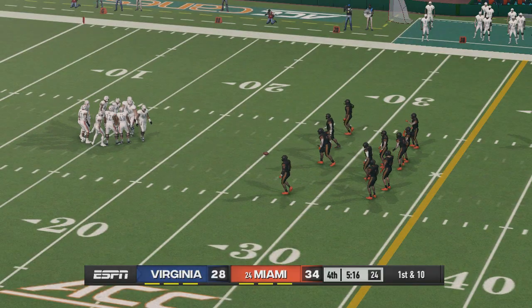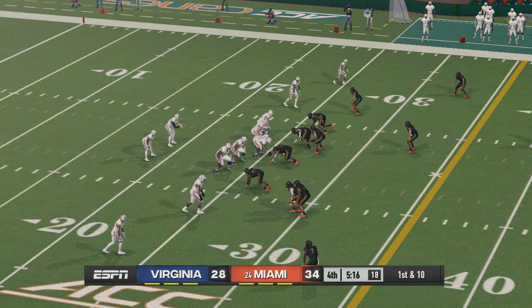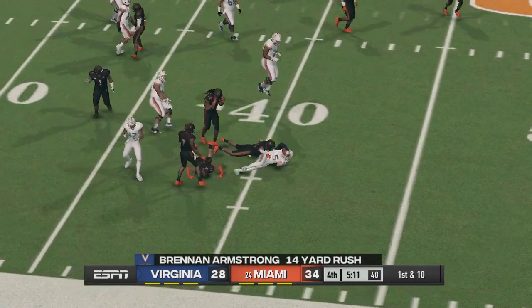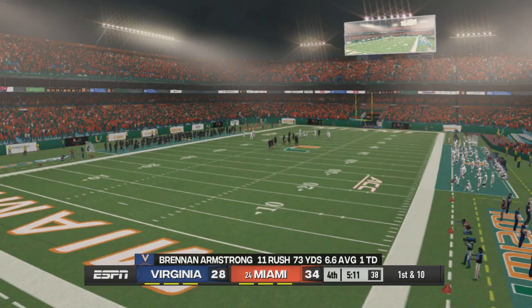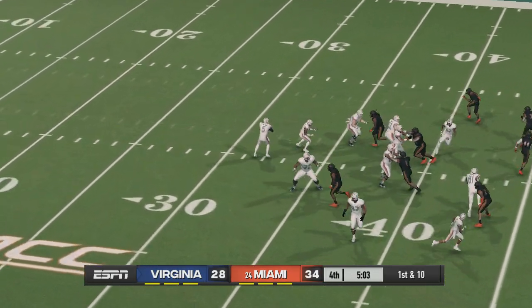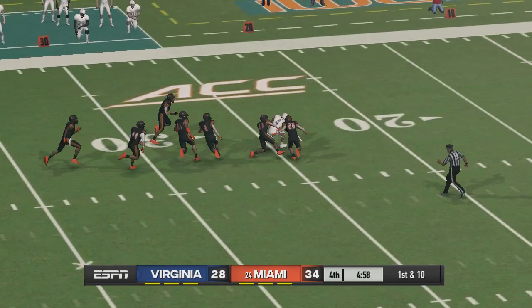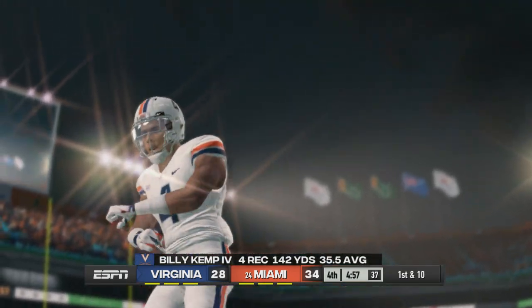You know this is a real crucial time in the game. It could still go either way. Here's an opening. Makes it out to about the 39. It's first and 10. Ball on the 39. Caught with room to work. They'll bring him down at the 24. That makes it first and 10.